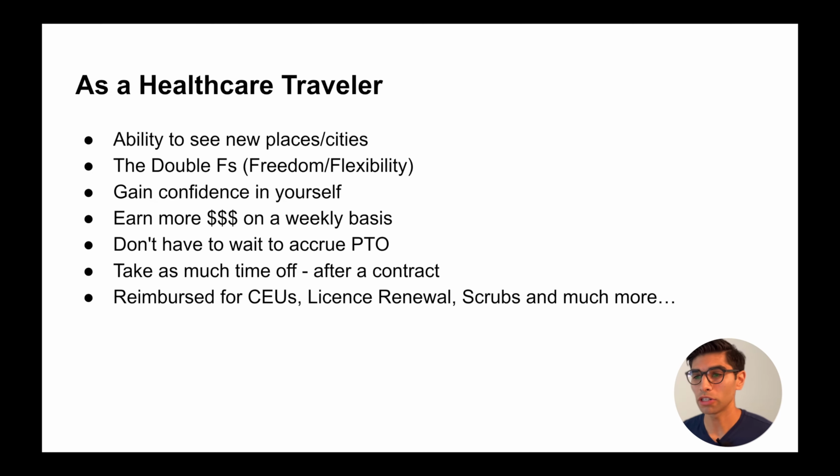Also, as a healthcare traveler, you have the ability to see new places and cities. You have the freedom and flexibility, which I call the double Fs. You can also gain confidence in yourself and build a really strong resume for future jobs that you want to work in. You earn more money on a weekly basis. You don't have to wait to accrue PTO. You can take as much time off after a contract, and you can also get reimbursed for CEUs, license renewal, scrubs, and much more.